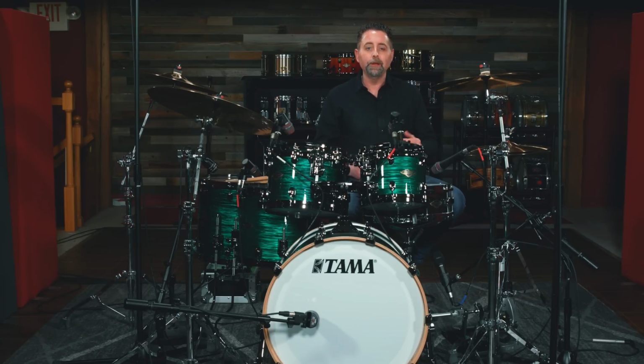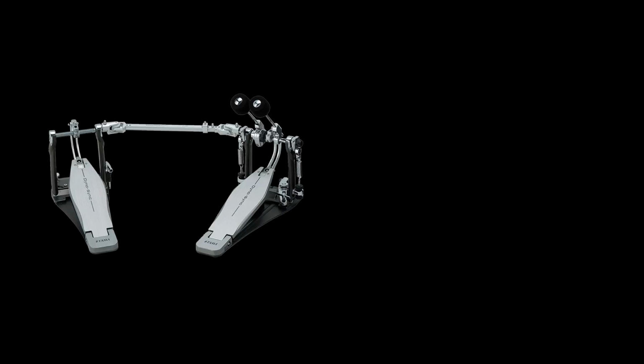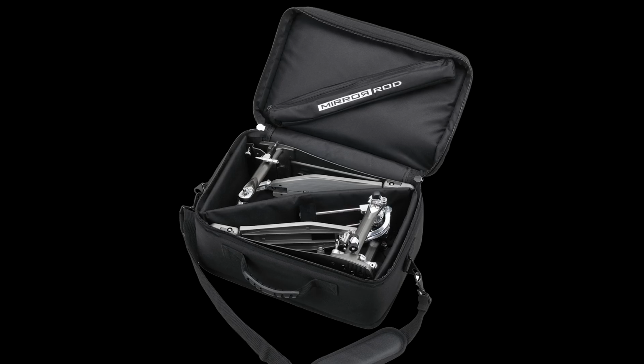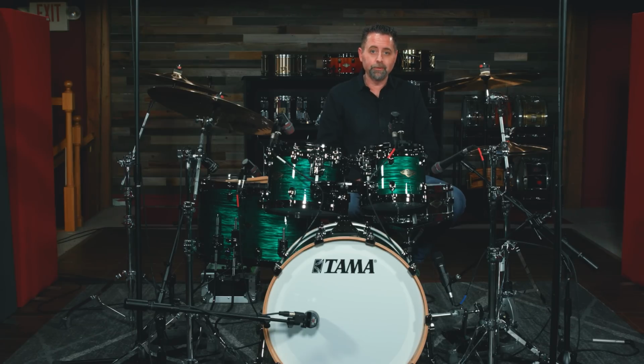One thing they did do, which is just a really cool idea, is they really want people to check these things out. So they're doing limited edition pedals of Speed Cobra, Iron Cobra, and Dynasync with the mirror rod, and it comes with its own bag, and it's selling for only $100 more than the regular Speed Cobra, Iron Cobra, or Dynasync would sell. Get one of these because it's absolutely incredible.